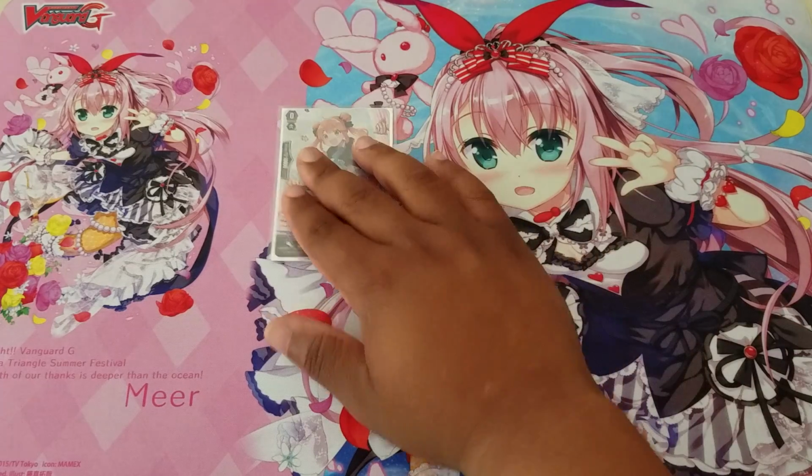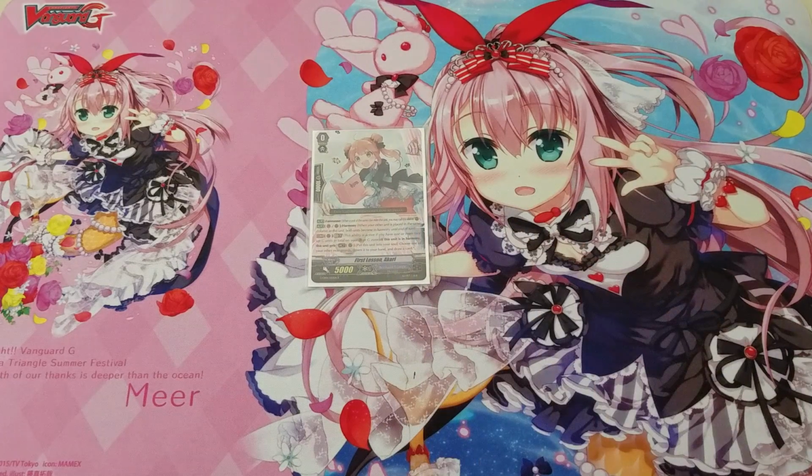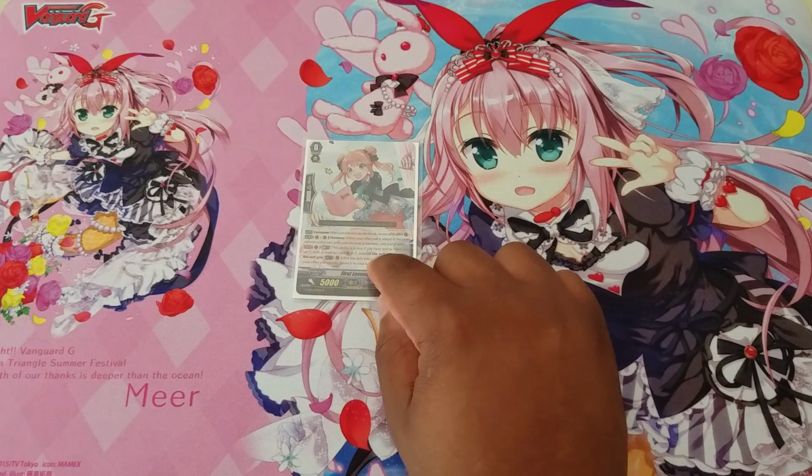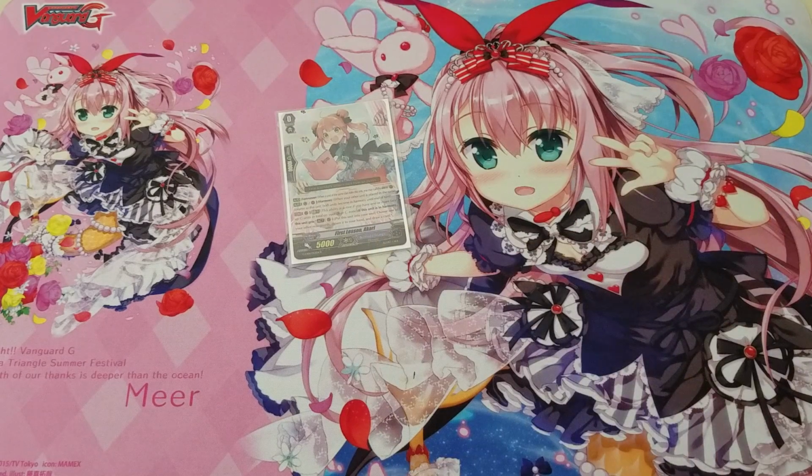Starter is still First Lesson Akari. When she enters Harmony, throw her into the soul, bounce a card in the field, draw a card. Still, to me, the best starter. Still what gets your engine started. I really like using her.